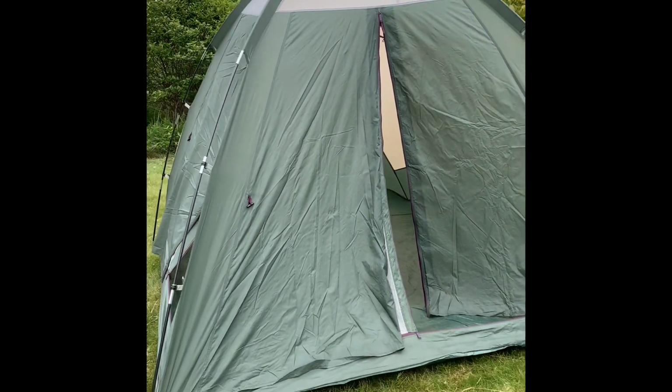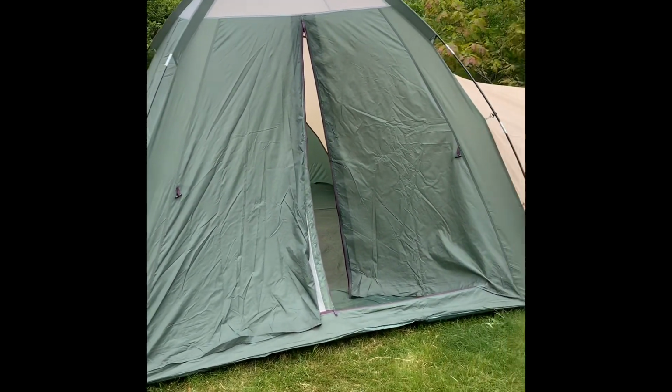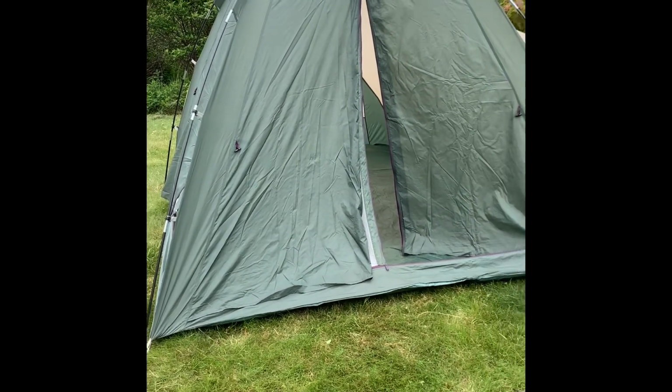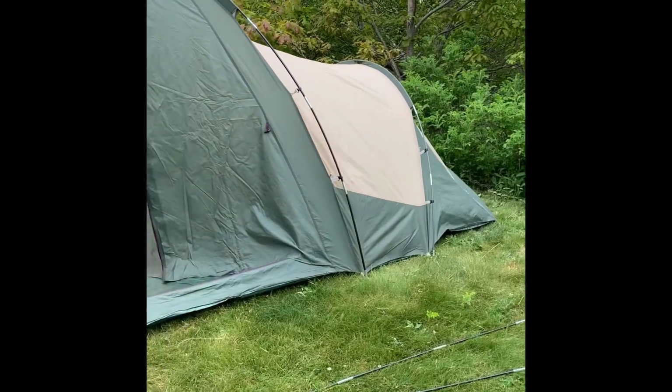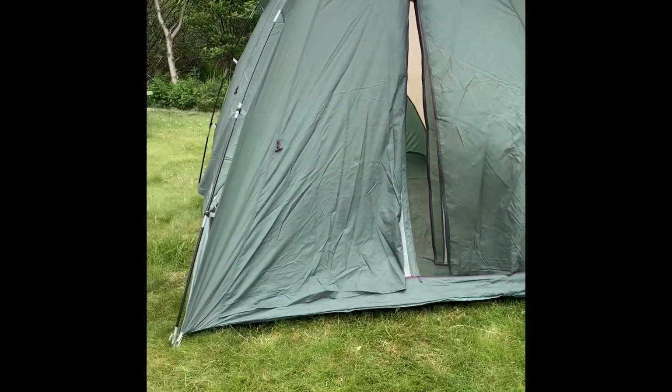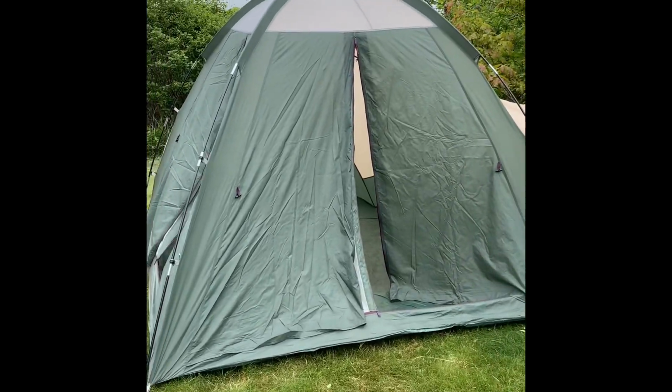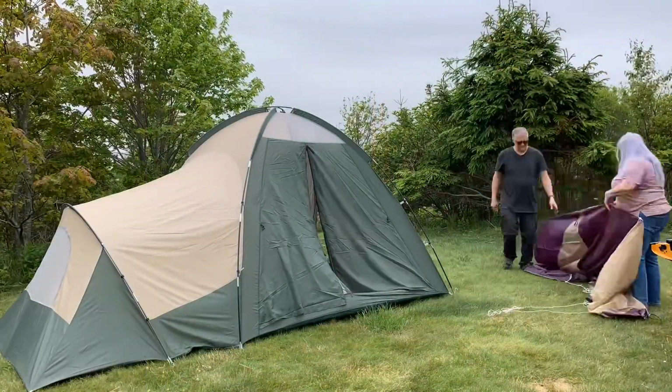So yeah, it's looking pretty good so far. Definitely smells like an old tent. We never did figure out how you get that smell out of tents, but it doesn't smell musty. It just smells like old tent. So I'm going to put this back on the tripod and we'll put the tarps on.